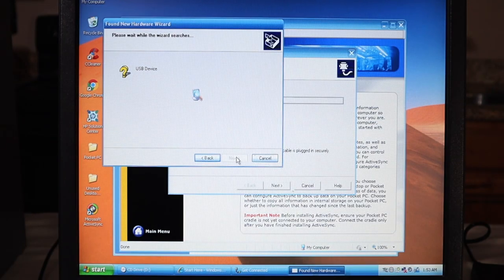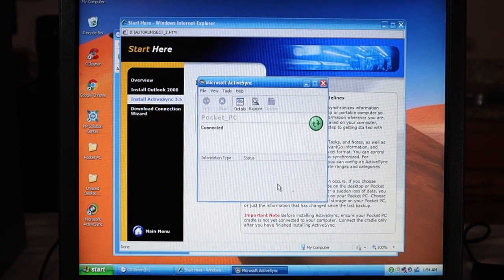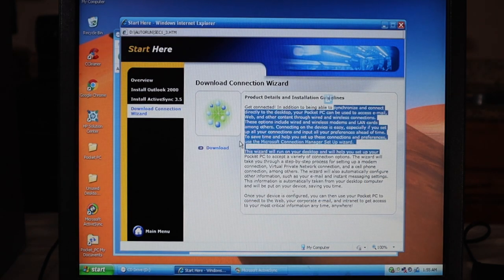Boy, it's really thinking. Wow, it found it. Establish a partnership. Whew, them's commitment words there. It wants a full-blown partnership. Setup is complete. We have got a connection. Inbox attention required. I think we might as well download the connection wizard. I guess that's not an option.